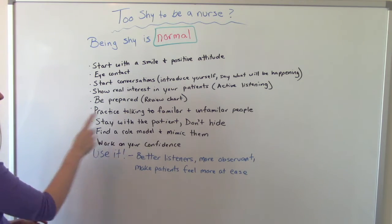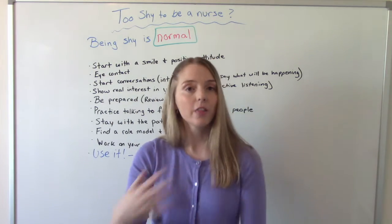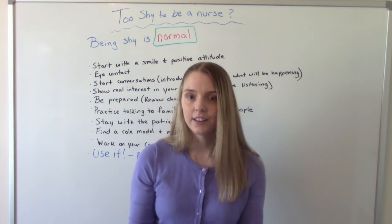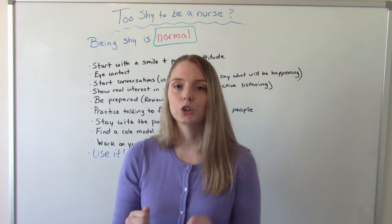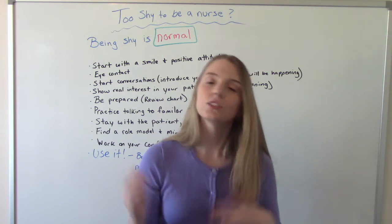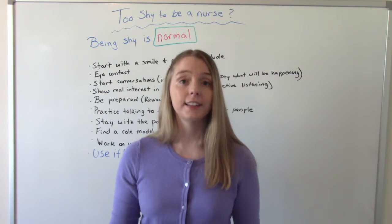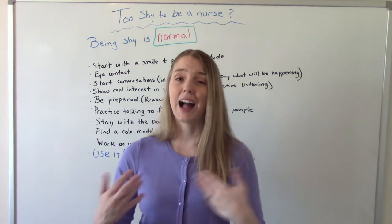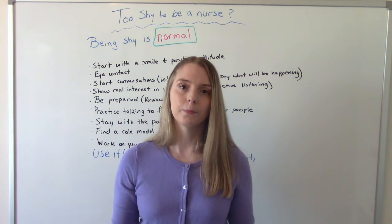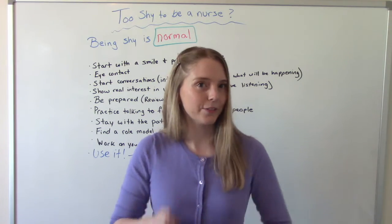Stay with the patient. Don't hide. So maybe you're in there, you're doing all the things you need to do, and you're done, right? And then what do students do? They go and hide in the conference room or they hide at the nurse's station. Don't do that. Get to know your patients. A lot of times they'll appreciate the company. And you'll learn more about them and you're going to understand more about what's going on with them and it's actually going to help you in school. So talk to your patients, really get to know them. Don't hide from them.